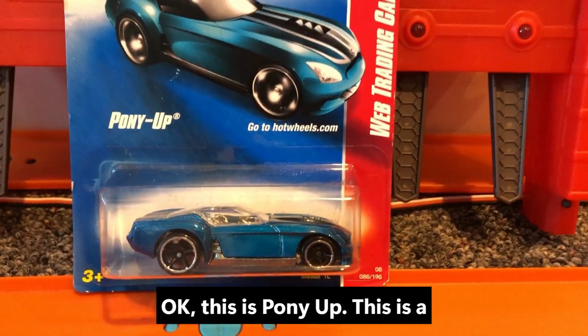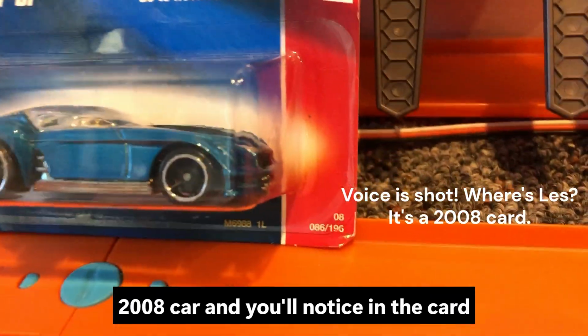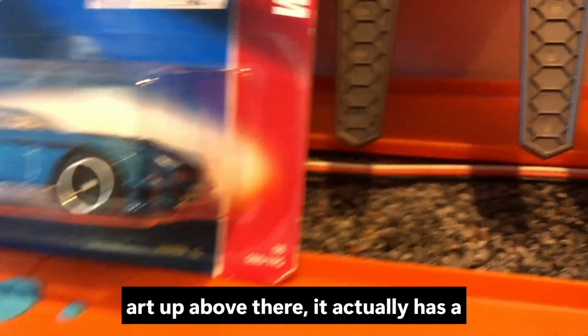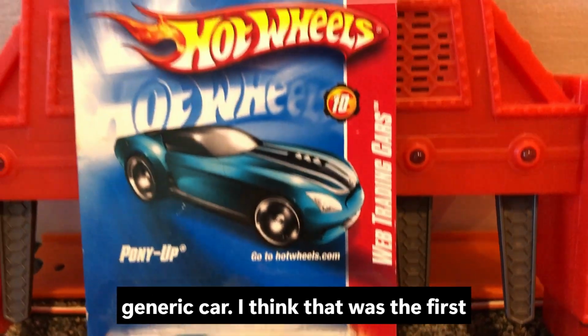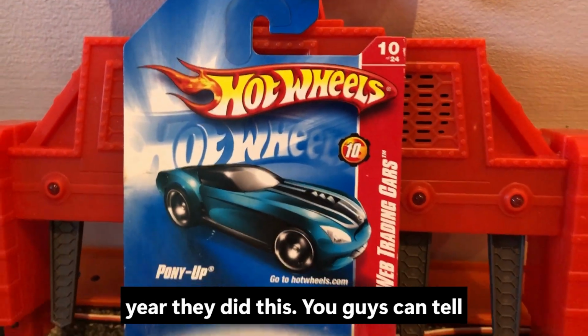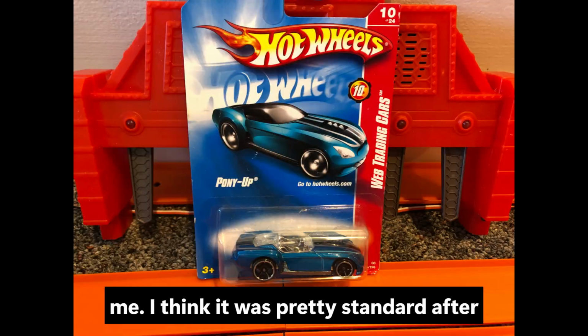Okay, this is Pony Up. This is a 2008 car, and you'll notice in the card art up above there, it actually has a picture of the car itself, not just a generic car. I think that was the first year they did this. You guys can tell me. I think it was pretty standard after 2008.